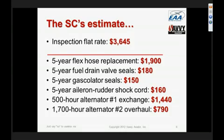And then we start through the discrepancy list. 5-year flex hose replacement, $1,900. 5-year fuel drain valve seals, $180. Gascolator drain seals, $150. 5-year aileron rudder shock cord replacement, $160. Alternator number 1, 500-hour exchange, $1,440. 1,700-hour alternator 2 overhaul, $790.